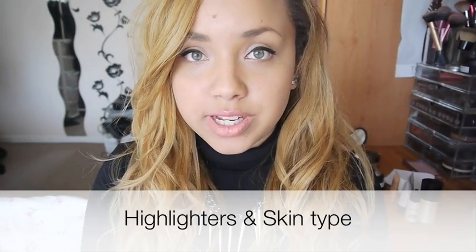When you highlight an area of your face or use a lighter colour on anything in general, it brings it forward. So if you want your cheekbones to look more prominent, you might want to use a highlighter on the tops of your cheekbones to make them more apparent. And when you contour, you're bringing the area inward more, so that's why we contour underneath the cheekbone.